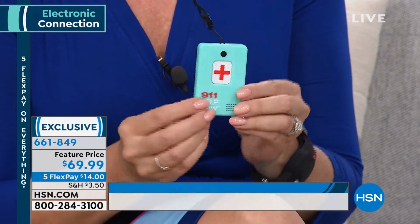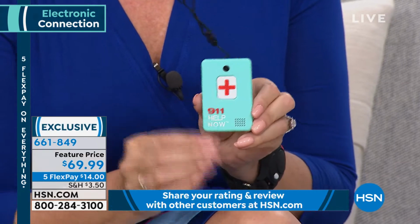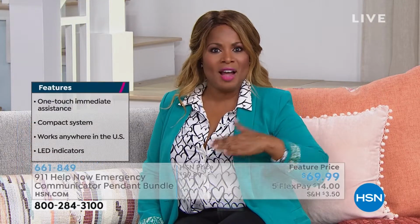There are no additional monthly fees. But most importantly, if an accident should happen and you need help from a 911 operator, this is going to be right there on your person, on your body. And it's not just for someone that's older and that lives alone, it's really for any of us. Look, we live in a day and time where an emergency can happen at any time.